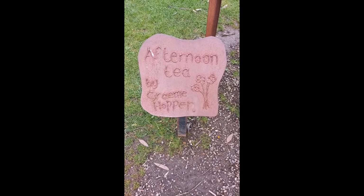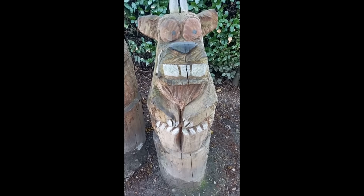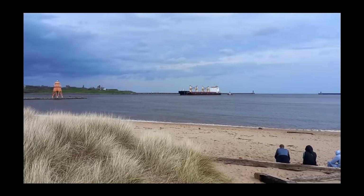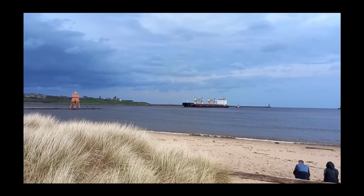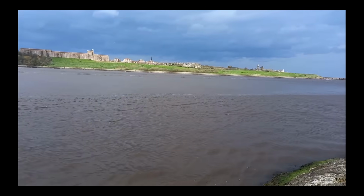The other images that you're seeing are just some of the days out that we've had. There are lots and lots of places in the northeast that are great and easily accessible for us, whether it be a park like this. This is on the River Wear at a place called Chester-le-Street, and it's like a combination of art and stories, not just for kids but for the whole family. And then this is at Tynemouth, the mouth of the River Tyne. We just happened to be there this day when this huge container ship was being piloted in, and we were able to see that. So it's all those little memories that make odd days out memorable.